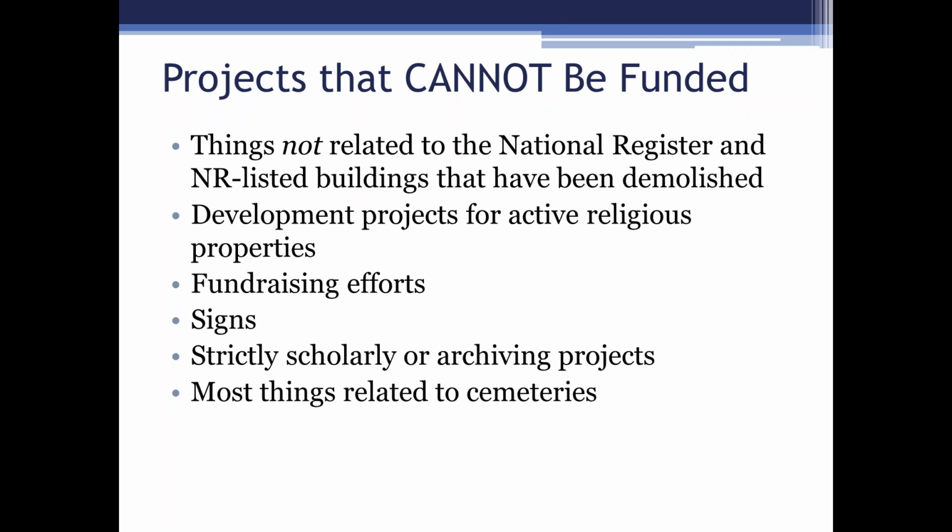We can fund planning documents for active religious properties. So if you've got a church that is operating as a church and you need an engineer to come in and do something or an architect to draw plans, that we can fund, we just can't fund the bricks and mortar piece.